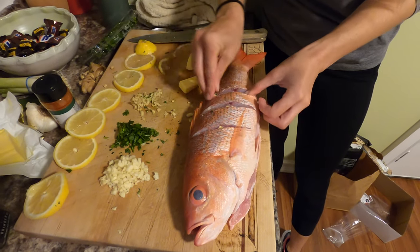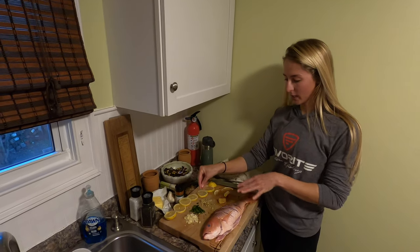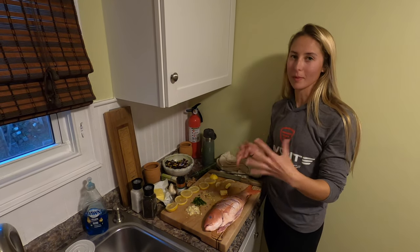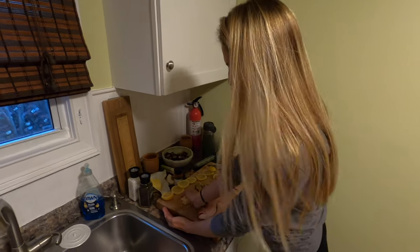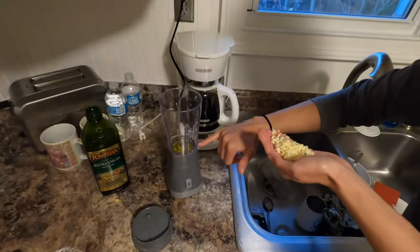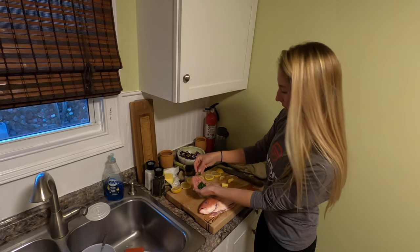Boom. All right, so chopped up here. I was going to just put the chopped up ingredients on the fish, but we have a mini blender over there. So I'm gonna go ahead and blend it all and make kind of like a sauce with it. So I have some garlic here. All right, went ahead and put a little olive oil in there. There's our garlic. We have our parsley here.